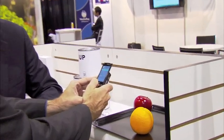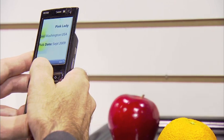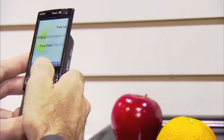Show me what we're up to. So here, when we go in and zoom in on this apple, it'll tell me where it came from. This particular apple is a Pink Lady, came from Washington, and it was picked in September 2009. The retailer already has a lot of this information. In Europe, retailers are required to have all of this information all the way back to where the ingredients in the food came from. So sharing that with the consumer has been a goal, but there was never an interface.